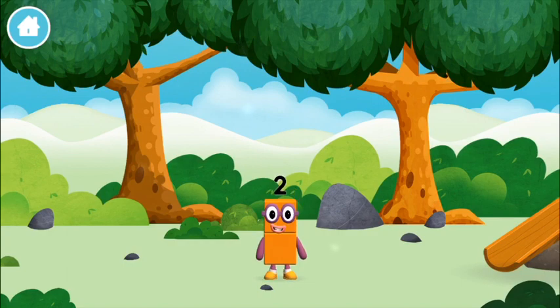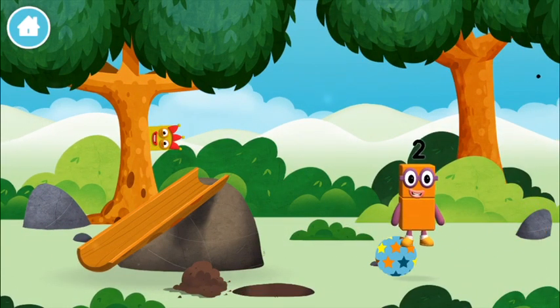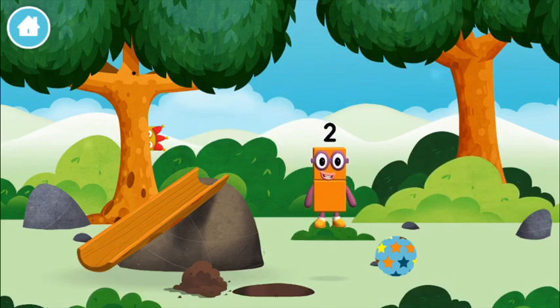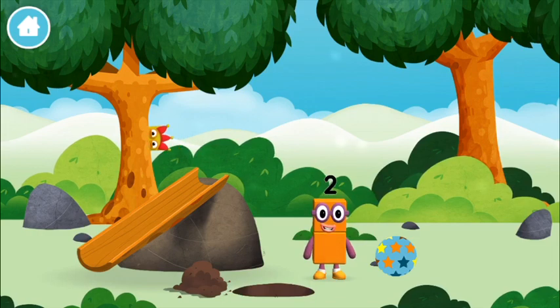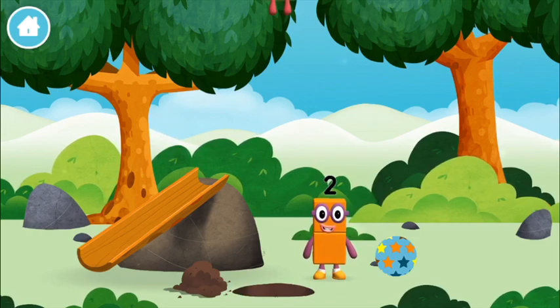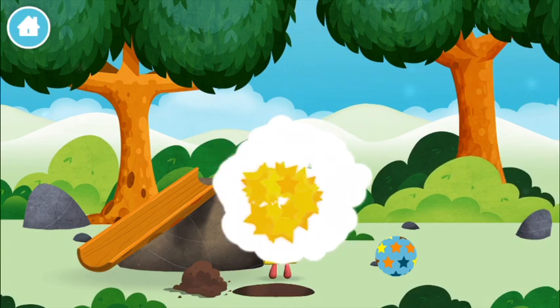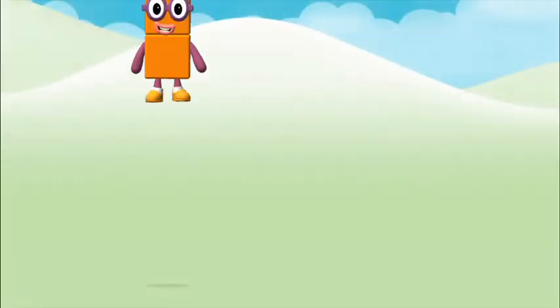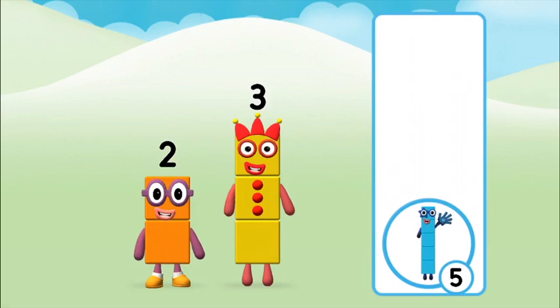You found a number block! The number blocks like to have fun. What number block can you make by adding these two together? Well done! You were right!